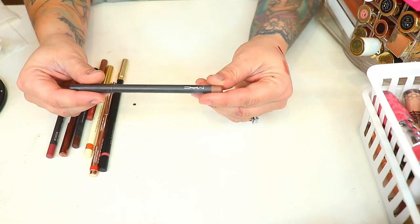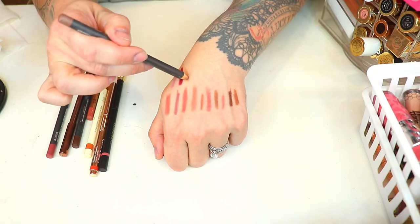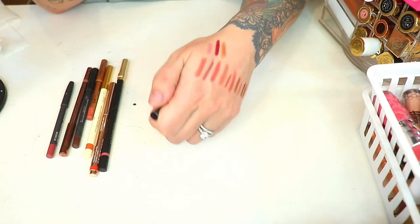I'm going to get rid of the MAC Strip Down Lip Pencil. This is just far past its prime. It's not as pigmented as I'd like it to be.